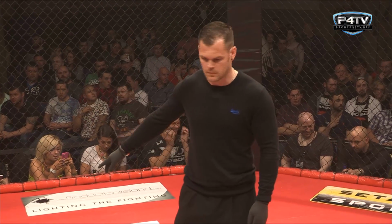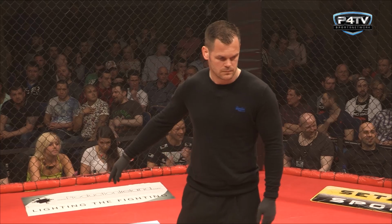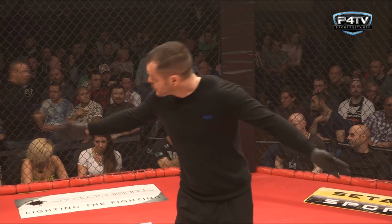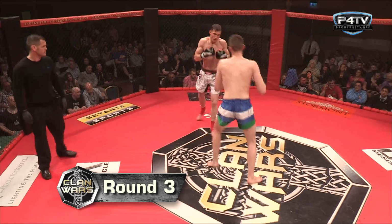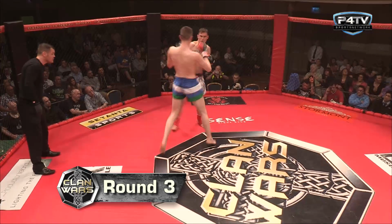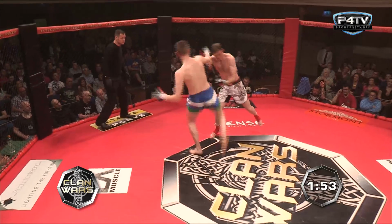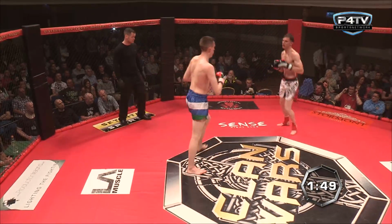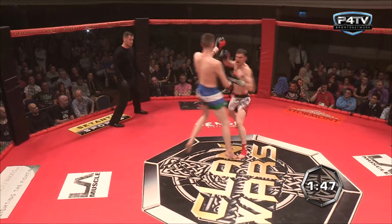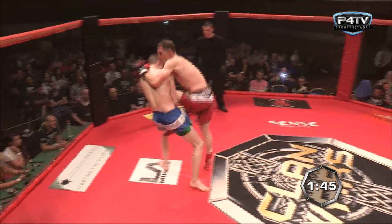So here we go for our third round. And it has to be let everything go for Loughran now if he wants to have a chance at winning this fight. Yeah, and why not? As I say, nothing to lose at this stage. But what's coming out is a nice kick to the body from Loughran. A lovely body shot there. And he's pushing forward now. He wants it. Very tough young fighter, this guy.